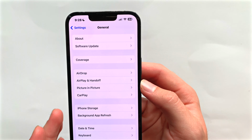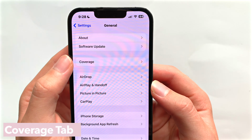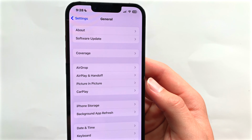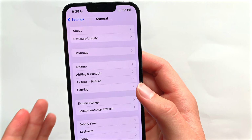Alright, and so some of you might have also noticed, there's actually a new coverage tab right here. And so if you click on it, it shows you your warranty and Apple Care Plus if you have that. But it was in a different spot in the general category. However, it has just been moved right to here, which I guess is kind of cool, a little easier to get to. Nothing big, but it's cool that it's there.